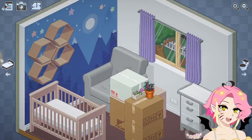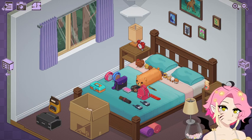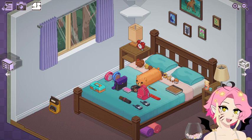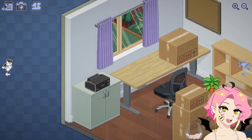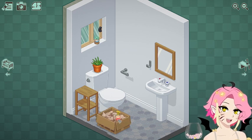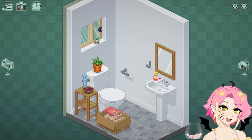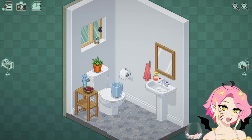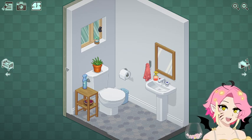Oh my goodness. Guess there's supposed to be two lamps here. Looks weird, but okay. Okay, just go here, then go here, then go here. Printer. We're gonna do little bathroom. Soap. Bowl. Febreze. Little towel. Garbage. Toilet paper. Wow. That was the fastest room I've ever done in my life.